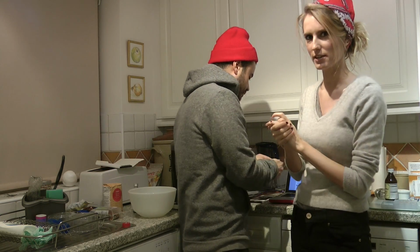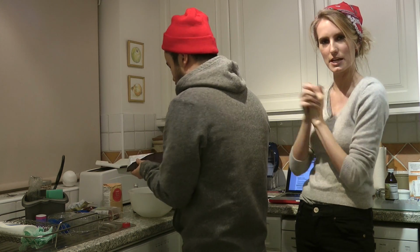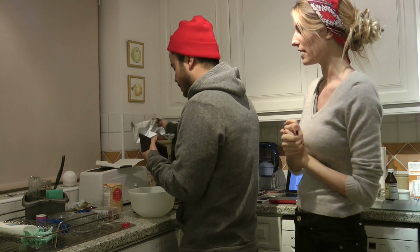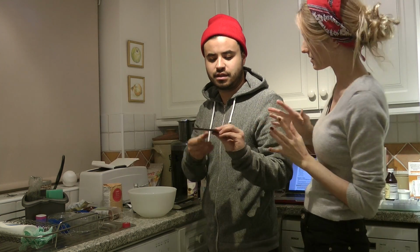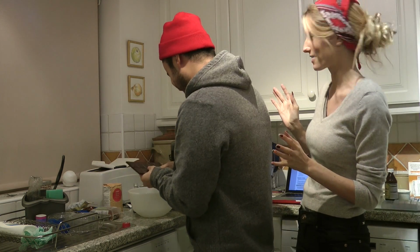But because everyone gets a bit gloomy in winter, you kind of want to have comfort food and indulgence, stuff like that, and we definitely are in need of that. So yeah, it's indulgent enough. So today we are cooking brownies.